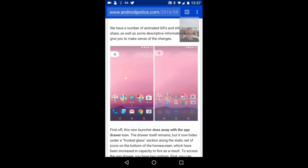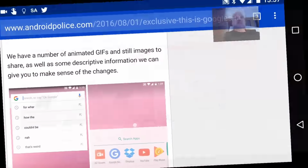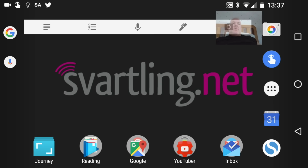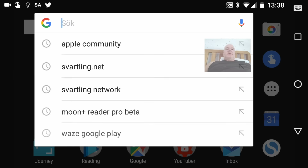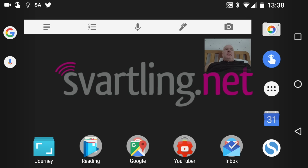But according to me, this feature is already available on the Nexus 6P. Because if you have the Nexus 6P in landscape mode like this, and as you can see here on your home page, you have a G at the top, at the left top corner. So if I click on that, I get my latest search topics and I can search directly here just by pressing on the letter G. So this feature is already available, but only in landscape mode on the Nexus 6P.